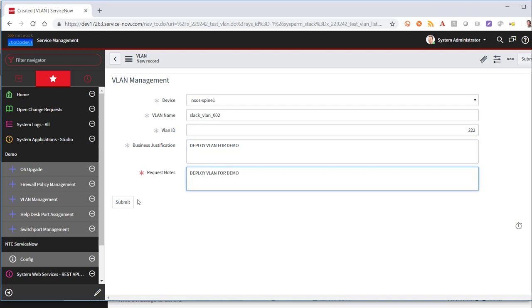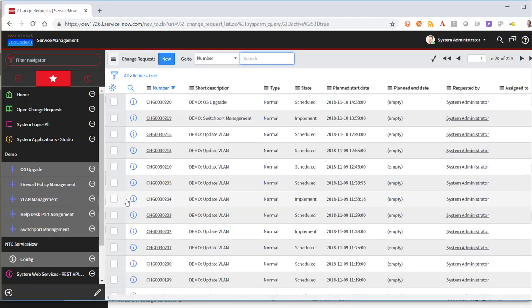So when I click Submit here, under the covers, what we're going to see is a job in Ansible Tower get kicked off. This is where you would determine the business process on what should happen. But for now, we'll click Submit, because a VLAN change is, for this demo, going to be a standard change. It's just a very common thing that we're going to have happen without any approvals required.